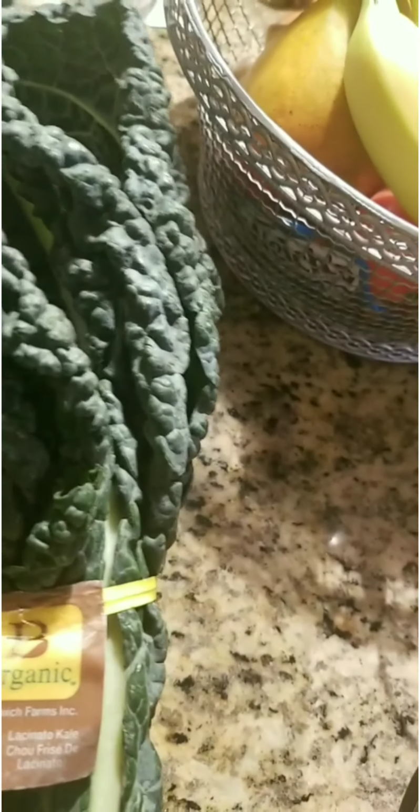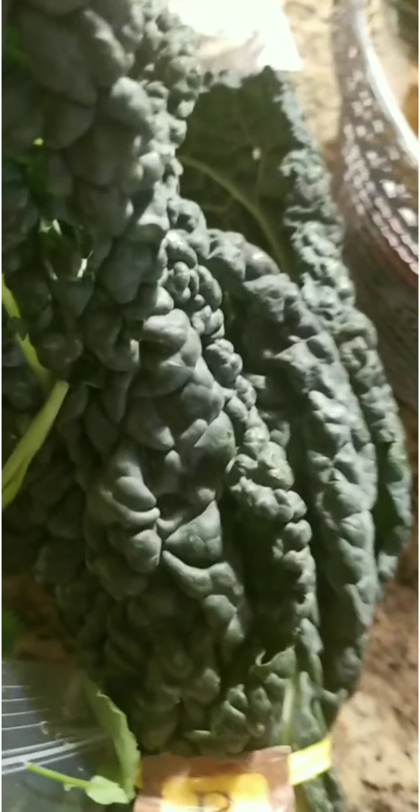But anyways, for me, I'm doing a nutritional rejuvenate. So I got kiwi here. I'm gonna make, let me turn this around. I got kale, this is baby lucino, and some nice lucino kale here, and some avocado and some kiwi, and I'm gonna make a smoothie.